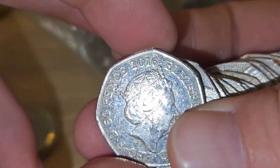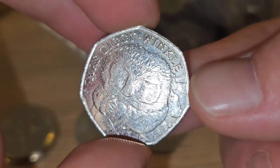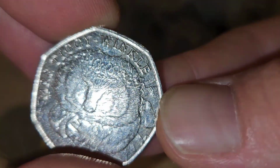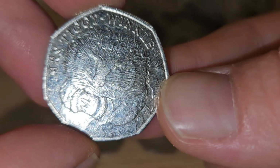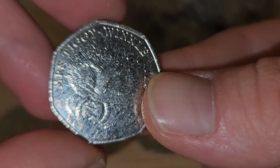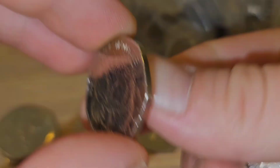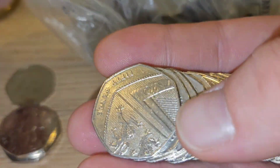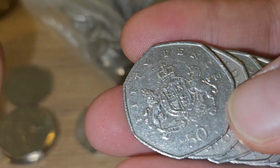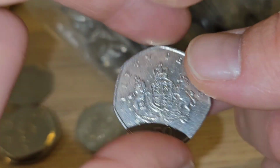50p's, 2016. Is it a Puddle Duck? Nope, still it's not. Tiggy Winkle. Think it is A-OK with that. No die clash. 12, 19. Christopher Ironside. 2013.